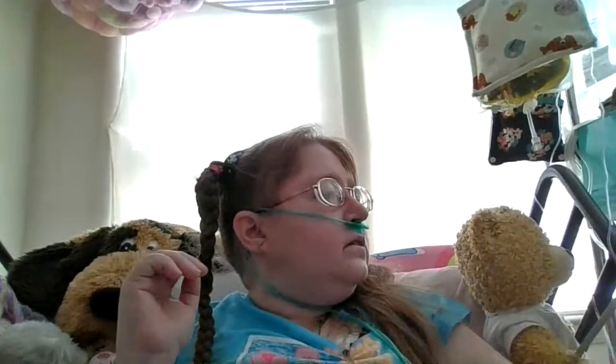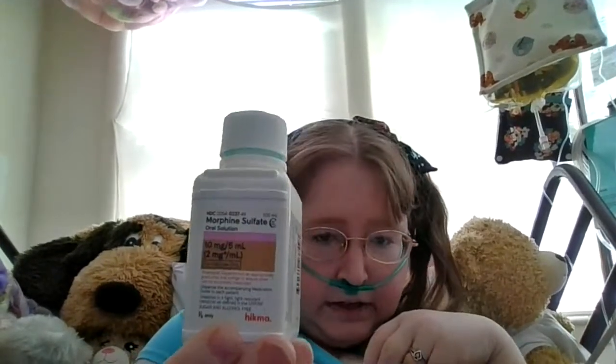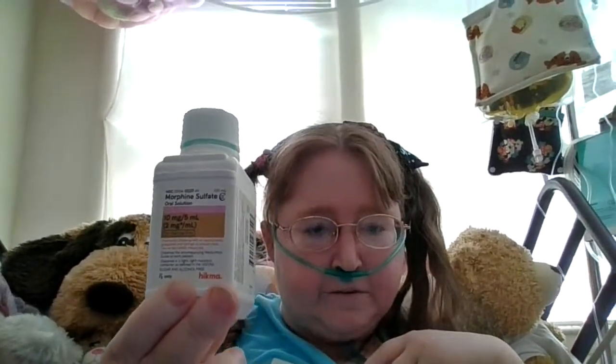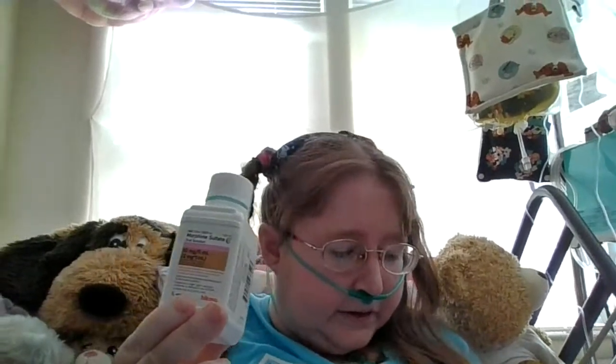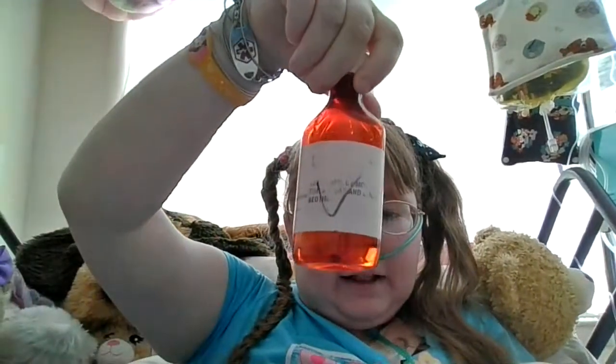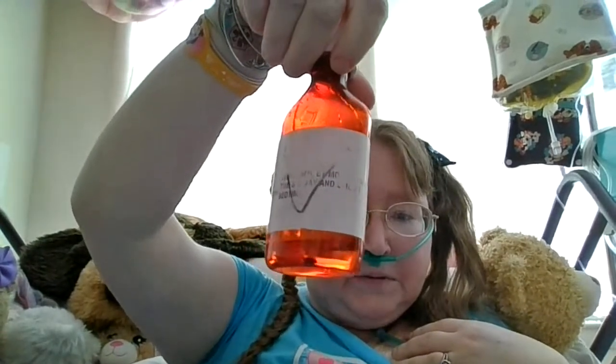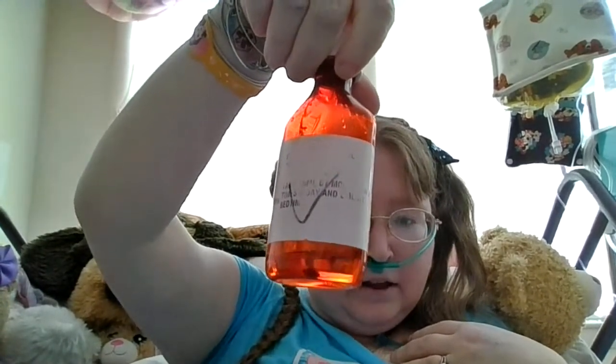Oh, yeah. This one, is there a label on it? This one is morphine. I take 15 milligrams every 3 hours. And all of these meds I'm showing you, I can't just drink them. There's one more liquid med. Hold on. There's this one, which is Valium. I take 2.5 milligrams in the morning, 2.5 milligrams at night, and 5 milligrams before I go to bed.